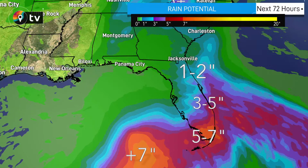Thankfully, the bulk of the rain looks to be off into the open waters of the Gulf of Mexico, but isolated places, according to the National Hurricane Center, could be in excess of 10 inches of rain, a foot of rain, and in some very isolated spots could be 18 inches of rain, and that's in such a short period of time. So folks there definitely need to be prepared for the flooding risk that could come from this storm.